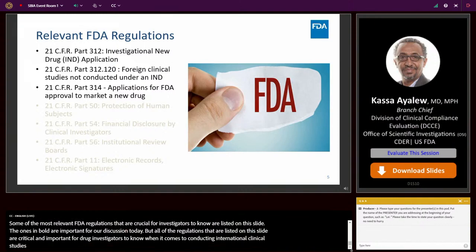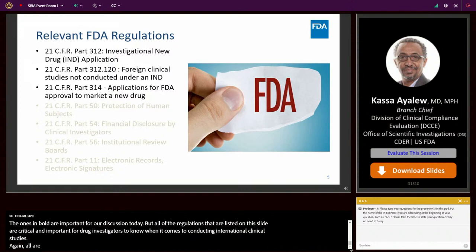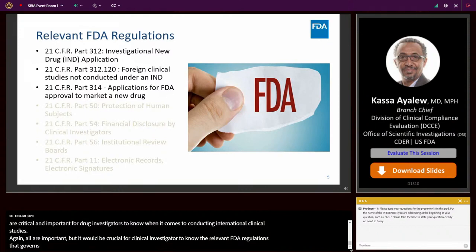Again, all are important, but it would be crucial for clinical investigators to know the relevant FDA regulations that govern their involvement in conducting and producing data to support marketing application in the US.